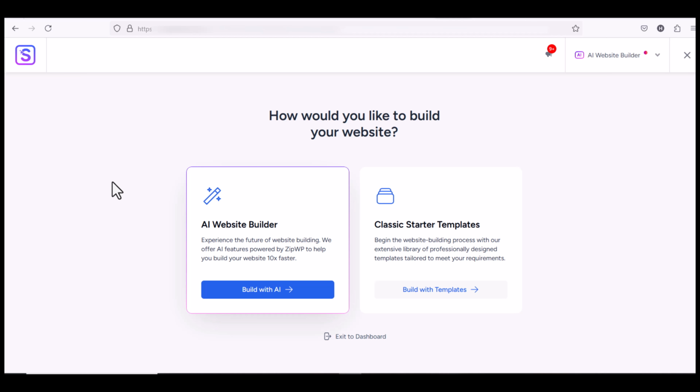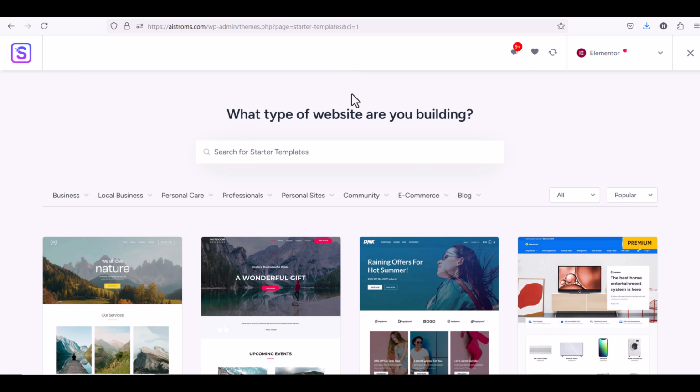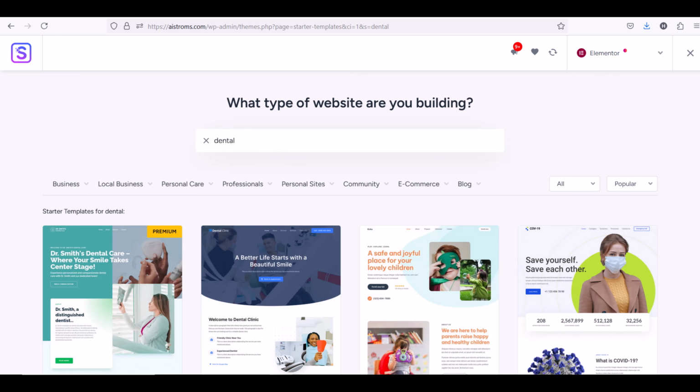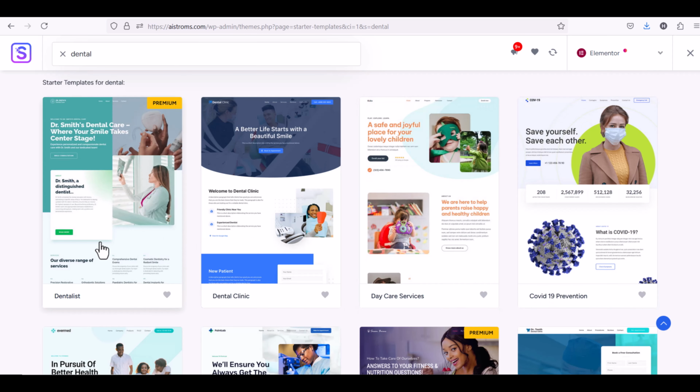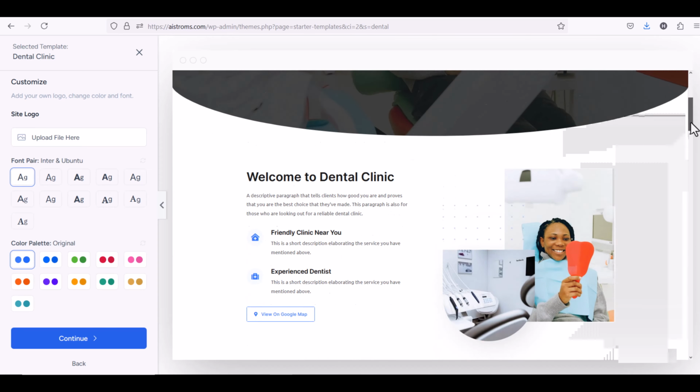Okay, now choose these templates, and now we will import some demo templates on your website to easily customize it. Okay, so let's continue with this classic starter template. From the top right, change this block editor to Elementor. Now in the search bar, type dental, then choose any of the templates that you like. Okay, let's continue with this second one. You can preview the template from here.